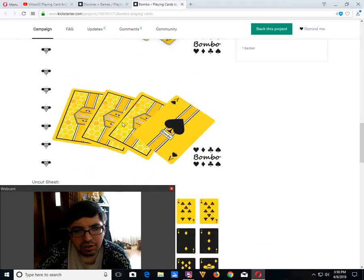The backs, they're okay. Aside from the fact that they're one way because it says Bumble. And I'm not exactly sure what Bumble means. I guess it's the company name, but it has nothing to do with bees. And it's very unnecessary for it to be on the back design. They could have done something different instead of making it an unnecessary one-way back design.